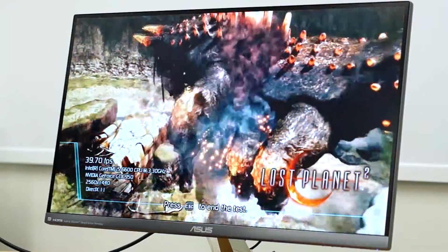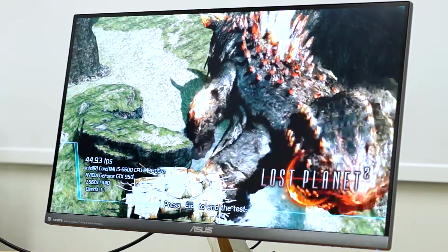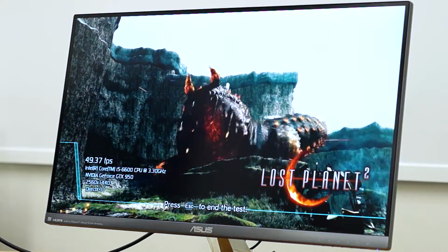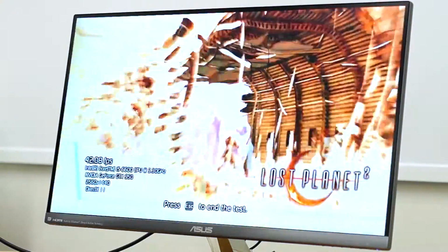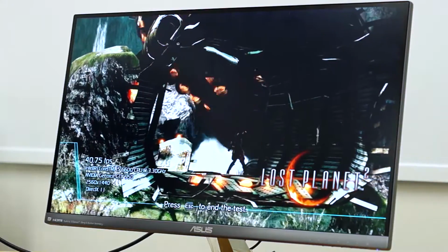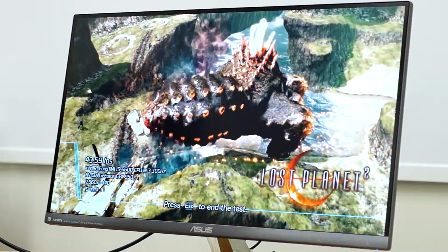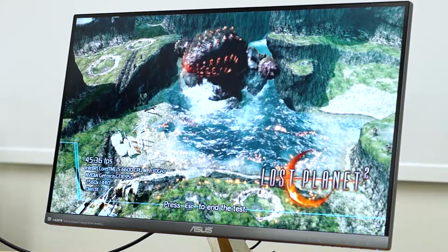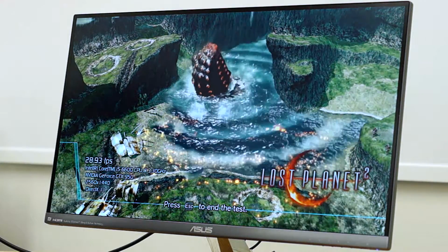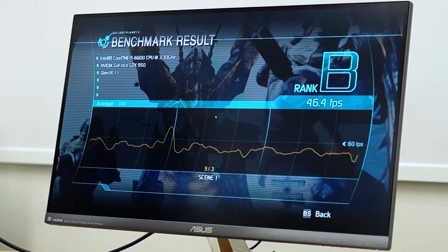Moving on to the DirectX 11 games, we have Lost Planet 2. Running at the highest settings possible for this monitor at 2560 by 1440, we only managed to secure a grade of B. That means our average frames per second is less than 60 frames per second, which is the most ideal frame rate to play at. However, this game is of course still playable at this resolution. And if we were to decrease the resolution of the game to 1920 by 1080, which is a full HD resolution, we will be able to get frames above 60 frames per second.